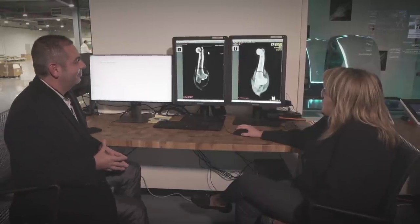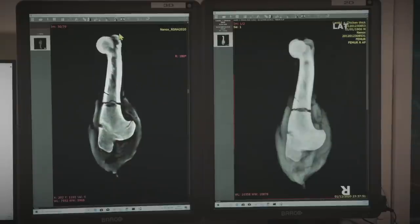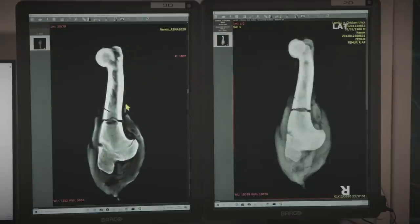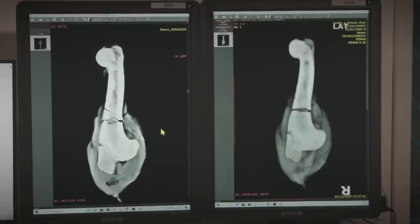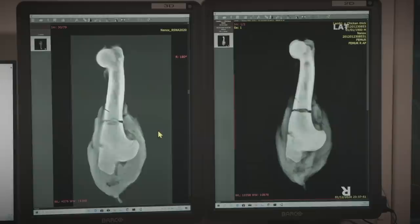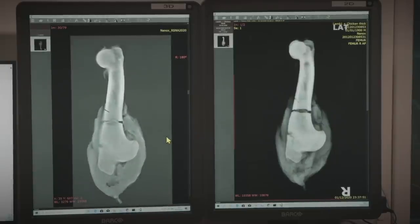and this is actually a lamb extremity that I bought at the butcher, and we made some cuts into it to simulate fractures. So this is the lateral. This is the lateral 2D that we did the day that we bought it. And now this is the tomo 2D, the one that was just done now.